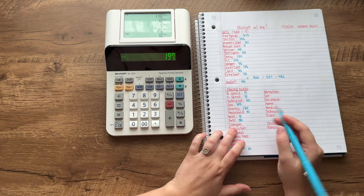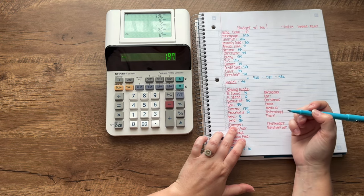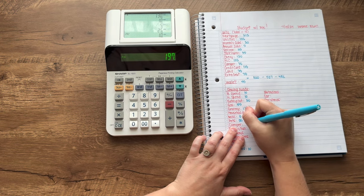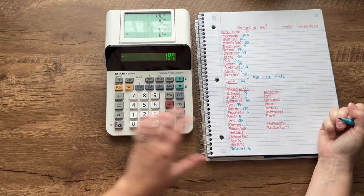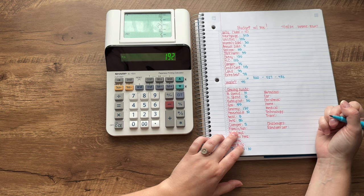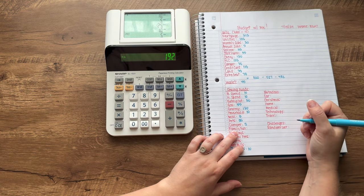All right, and then moving on, this is the start of our black binder. Our camper, I want to just start giving it a little bit at a time. We're going to put $5 in our camper. We don't really need anything for it right now, so I'd like to just slowly start to build.